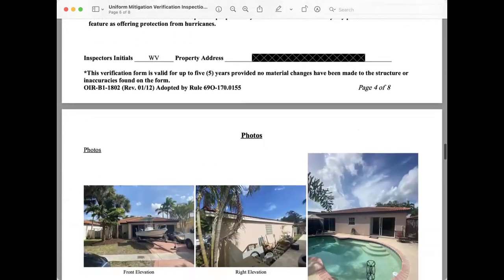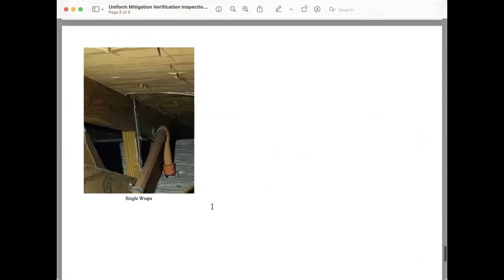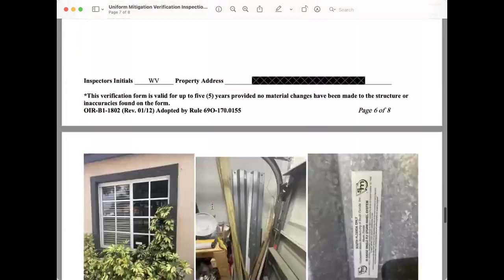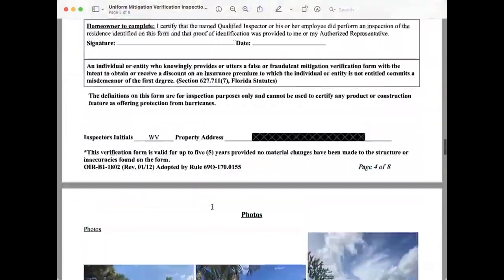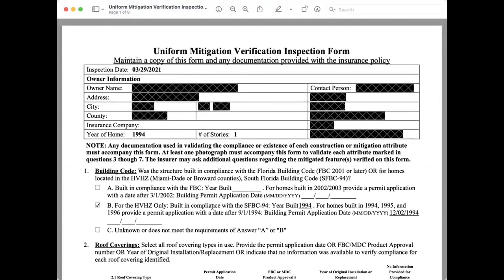All right, so any questions? Have you guys ever seen an inspection report? This is what an inspection report entails. This is what it consists of. All right, so you have your wind mitigation report, you have your inspection report, and you have your 4-point inspection report. All right, so those are the 3 reports I wanted to show you.